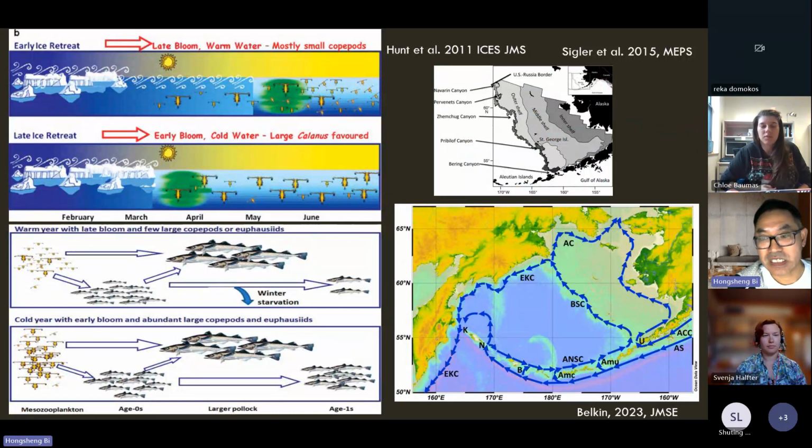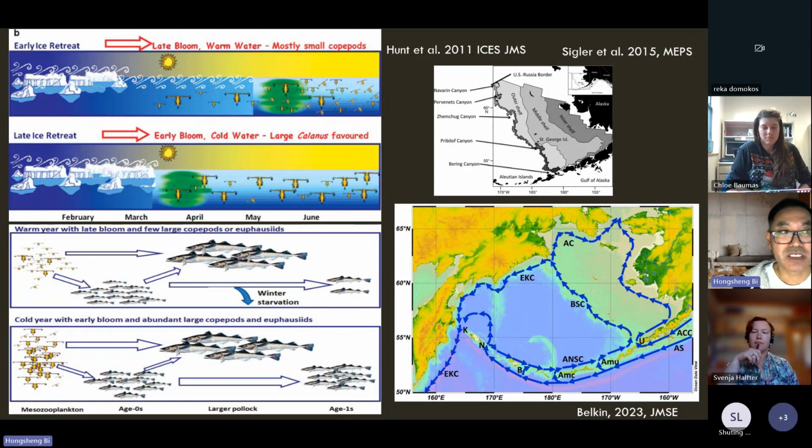A little bit about the Bering Sea, particularly the Southeastern Bering Sea. There are two dominant processes. The Southeastern Bering Sea, particularly the northern part, is an ice-driven ecosystem. During the winter time, they form ice. Starting from the spring, they melt and release nutrients, promoting phytoplankton. However, the timing of the melting plays a bigger role here. If the ice retreats earlier, there's melting earlier, you get a late bloom, warm water, mostly small copepods. When you have small copepods, the larger fish don't have enough food, leading to more winter starvation.